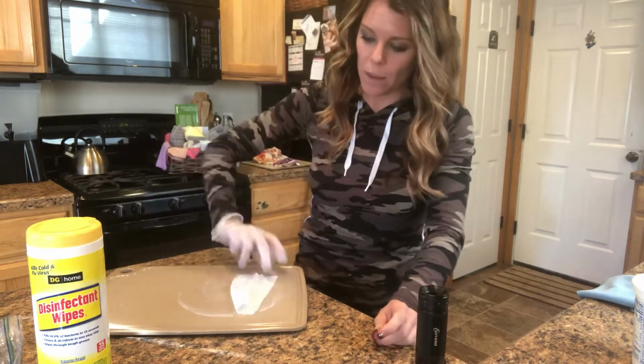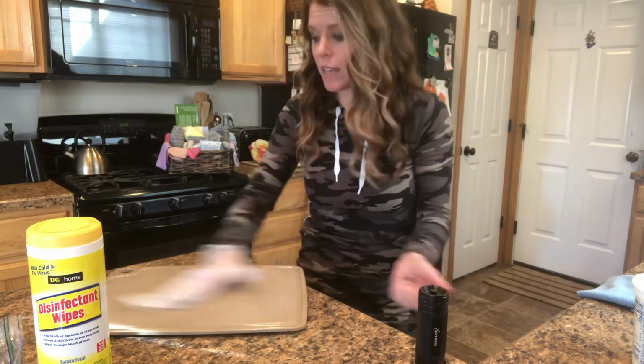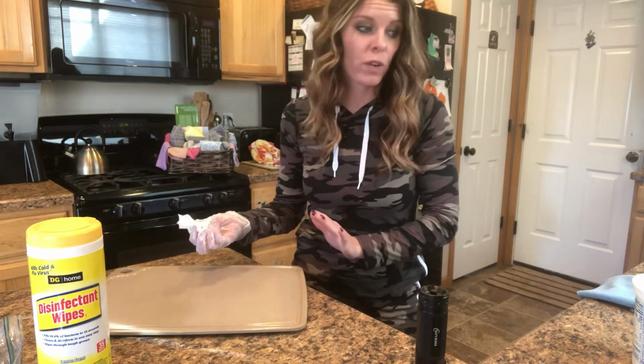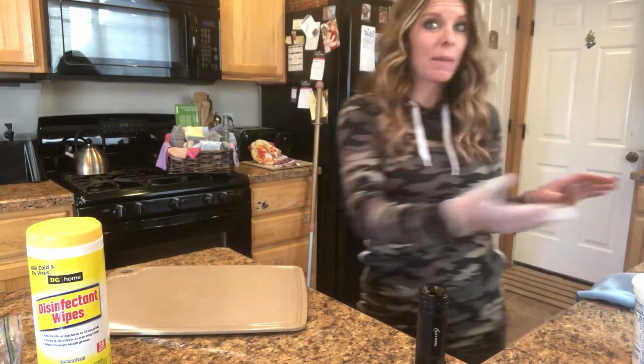Now we're going to use this wipe and clean this up. This is the way that most people use disinfectant wipes. It's how I used them before I was a Norwex person. I'm like a cleaning fanatic. And I will also tell you that at the beginning of my Norwex career, when I first started using Norwex, I did not care about chemicals. I was not chemically concerned.